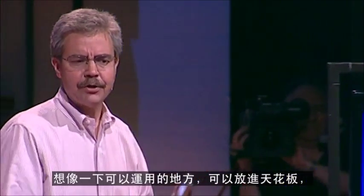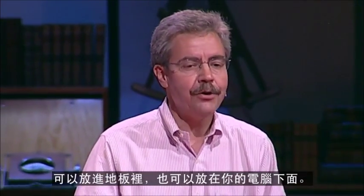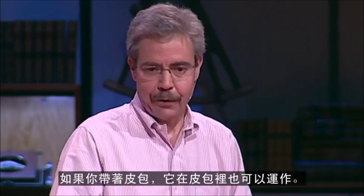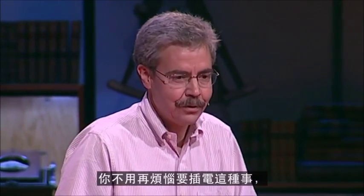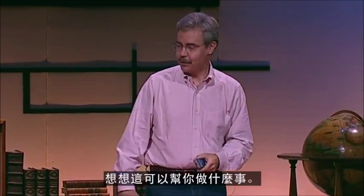So imagine these things could go in your ceiling, they could go on the floor, they could go underneath your desktop, so that when you walk in or you come in from home, if you carry a purse, it works in your purse. You never have to worry about plugging these things in again, and think of what that would do for you.